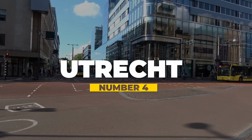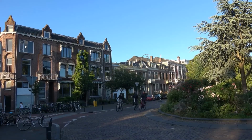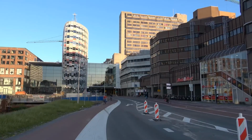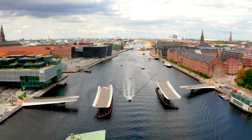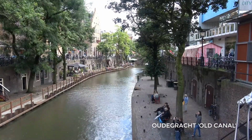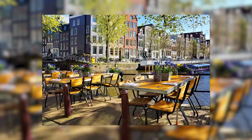Number 4. Utrecht. According to BBC Travel, Utrecht was the 4th happiest place in the world, and this place provides all big city amenities while still maintaining its smaller town vibe. You could also say that the most beautiful canal city in Europe is not Venice, but rather you could give that title to Utrecht. Utrecht is also famous because of the European cafes and restaurant terrace culture.